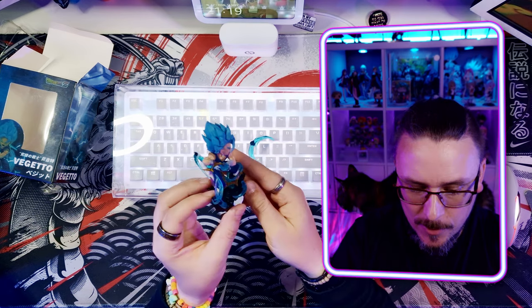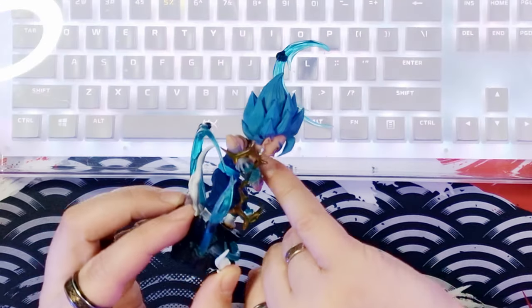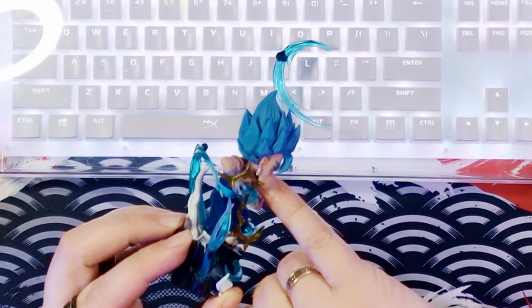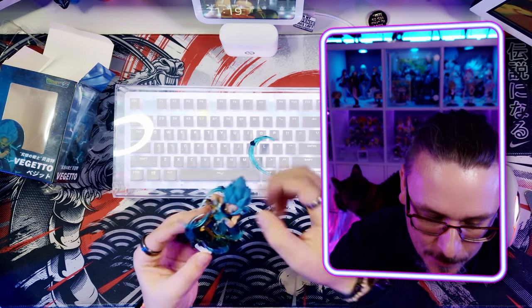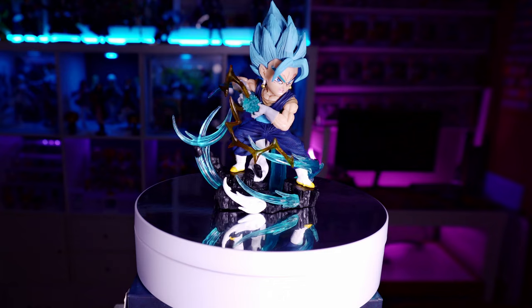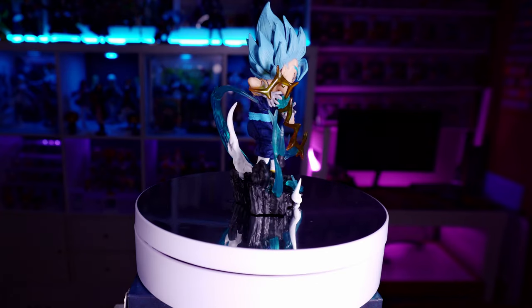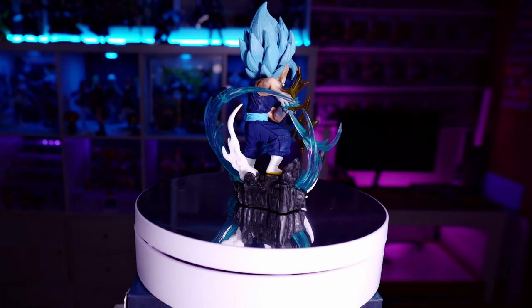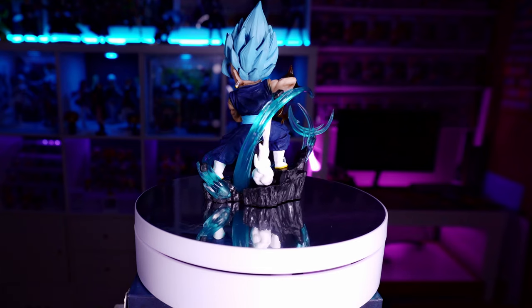But let's take a closer look at Vegito. And to be honest, yes, you can see straight away there's been paint knocked onto there. Quite a rush job in the painting, so something that would be quite easy to avoid if you are careful. The face itself, not overly bad. Transfers are pretty decent. The white can be quite faded. Hair looks decent. No real issues with the mold lines.